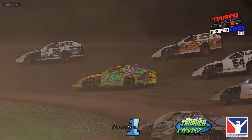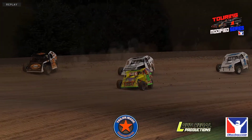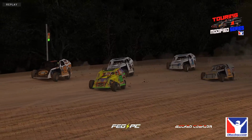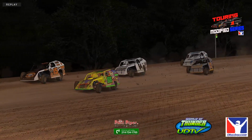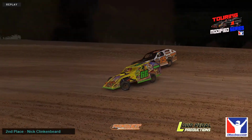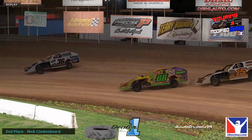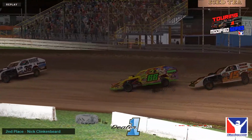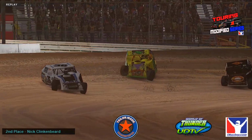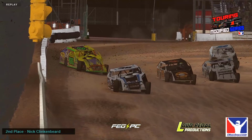And in fact, let's bring in the driver that comes home in second place tonight in car number 66, Nick Clinkenbeard. Nick, congratulations, buddy, on this second place finish here tonight. You really threw everything, including the kitchen sink, at Connor, but unfortunately you come up one spot shy of a main event victory, but still a good run. Nick, got a copy? I'm here, sorry. Yeah, buddy. You really threw everything, including the kitchen sink, at Connor there for that win, but you come up one spot shy. That was a hell of a drive.